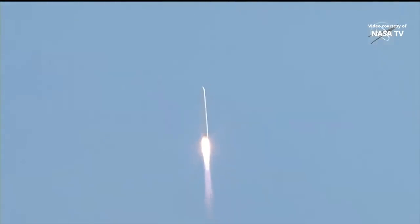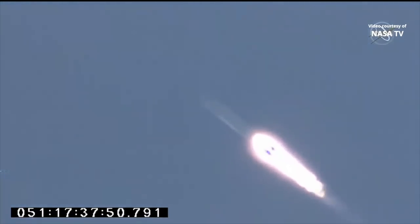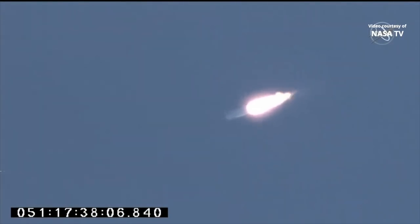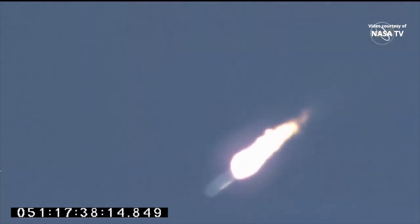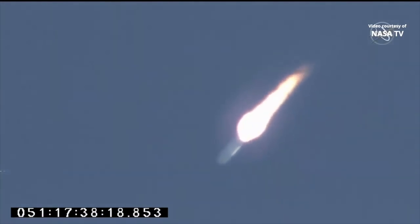Good performance on the first stage so far. Engines at 100%. All systems nominal. Stage 1 continues. Nominal performance. Engines at 100%. Good core pressures. Engines remain steady. Attitude nominal. Max Q. Attitude nominal. First stage passing through the area of maximum dynamic pressure on the rocket. 90 seconds into the flight.